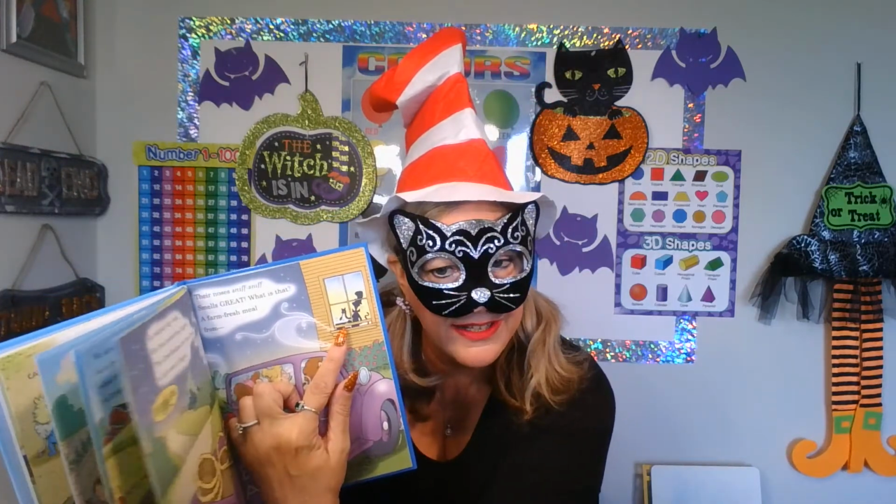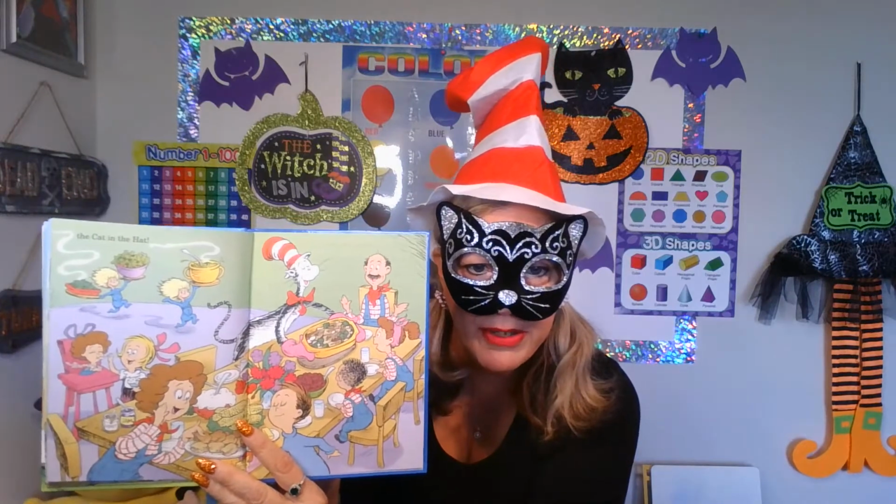So let's see. What is that? A farm fresh meal from... Who do you see in the window? The Cat in the Hat is in the window cooking up a meal from the family's fresh produce. Yes, the Cat in the Hat cooked up a great meal for them because they were very tired from the market day.